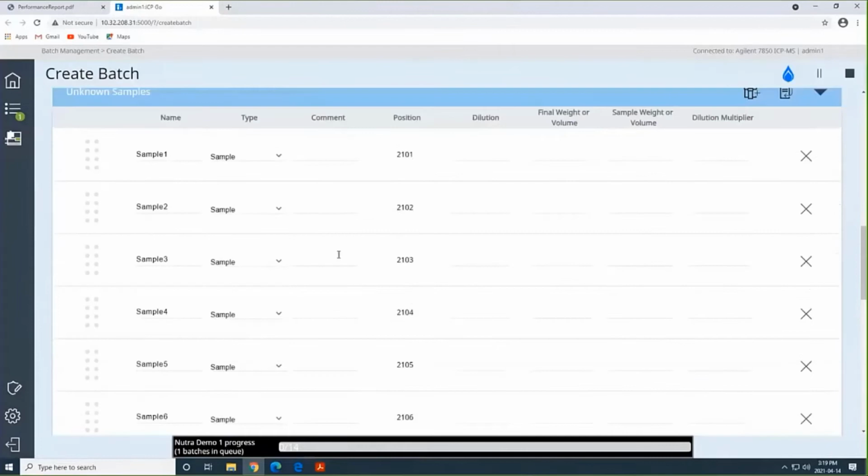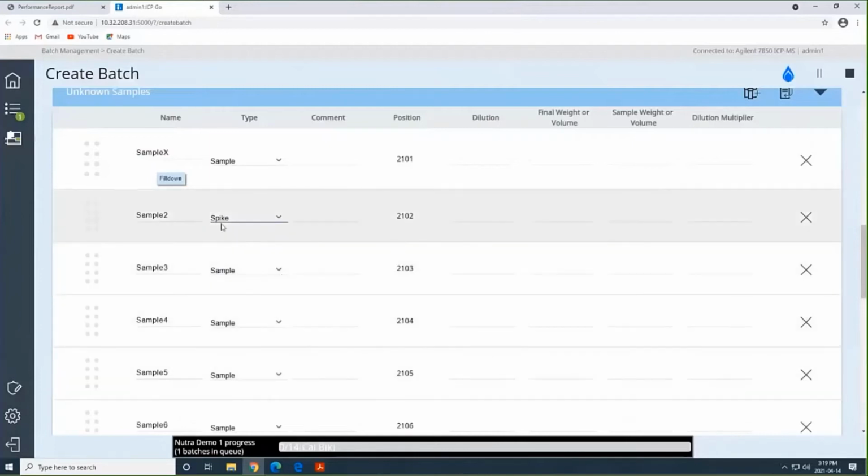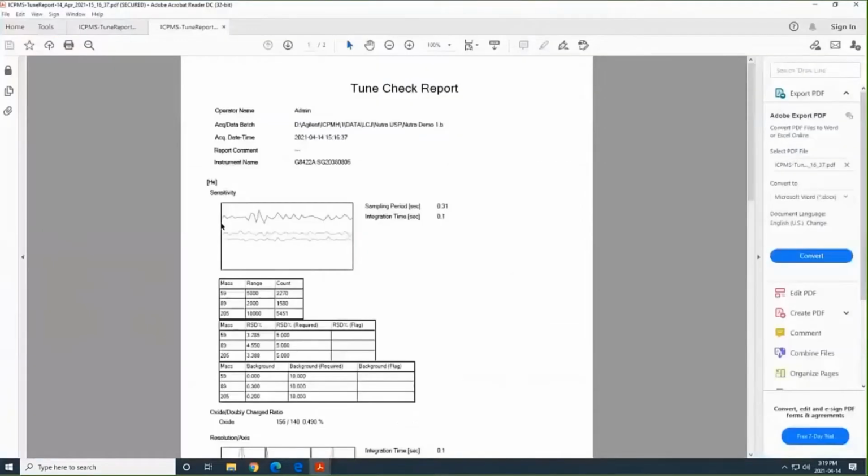We can still edit this. I can change these sample names, sample X maybe. And then if I want to change the type, so let's say I know that I spiked a few samples. So sample X is actually going to be spiked. So I'm going to go ahead and make that a spike. That way, in the software, we set it up to give us recoveries, then we can check everything out. Okay, I'll shift gears here real quick.